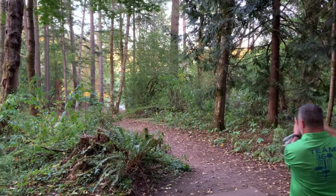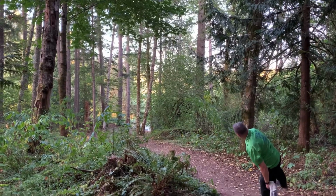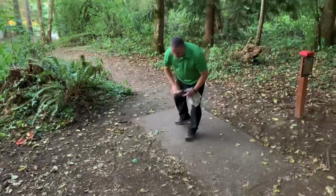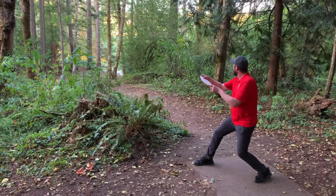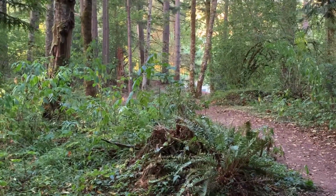So BJ's ignoring the fairway that's in front of him and is throwing over all the bushes here. Just completely disrespecting the course designer. Oh, and he drops his phone. Disrespects the phone and the course designer. Doesn't even care about fairways or technology.